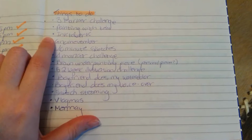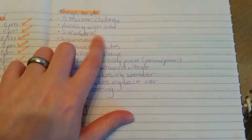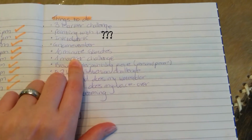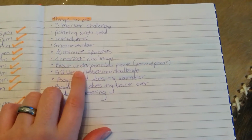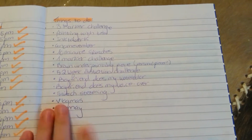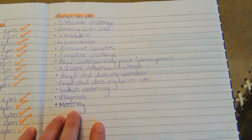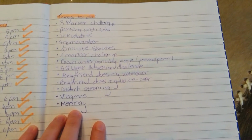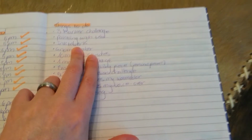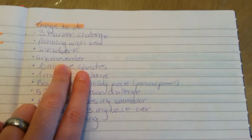But then over here we have projects that I'd actually like to do, like challenges and things. So like the 3-marker challenge. Inktober, I already have that on my list. Then obviously I'm busy doing the 52-week illustration challenge right now. And then there are some other ones that I'd also like to do. This year, I'm not doing Mermay just because I'm doing the 52-week illustration challenge. So, yeah, I'm just not. I can take on Inktober, but I'm not going to do anything else.